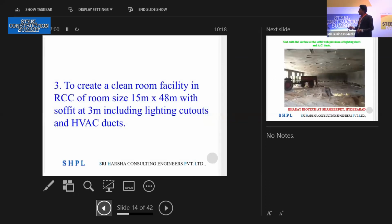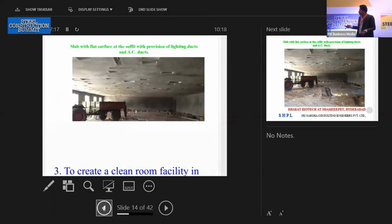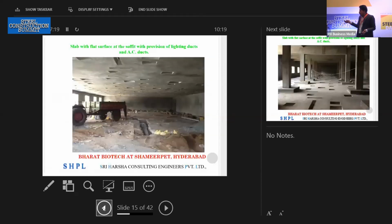To create a clean room facility in RCC of room size 15 meters by 48 meters with a soffit at 3 meters, including lighting cutouts and HVAC ducts. This was the challenge given by Bharat Biotech. So how to make it? This is the ground floor where you are seeing all the clean room, which is 15 meters by 48 meters. Next slide, I'll come back to this slide.